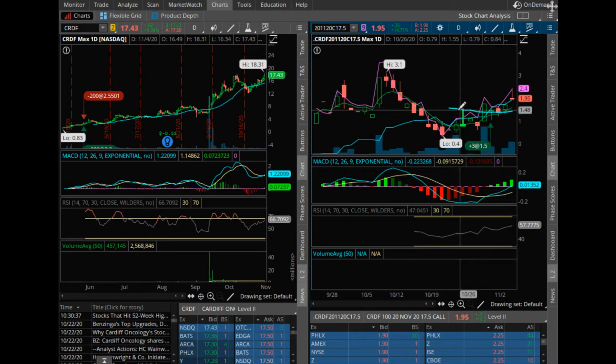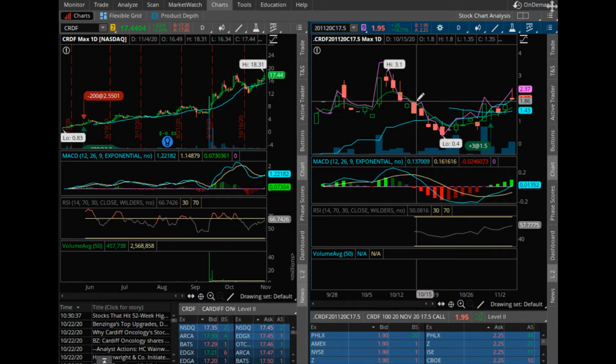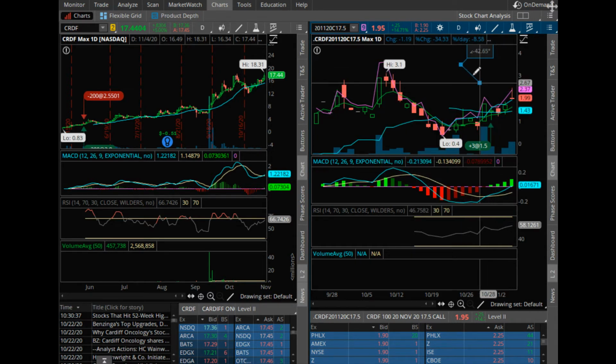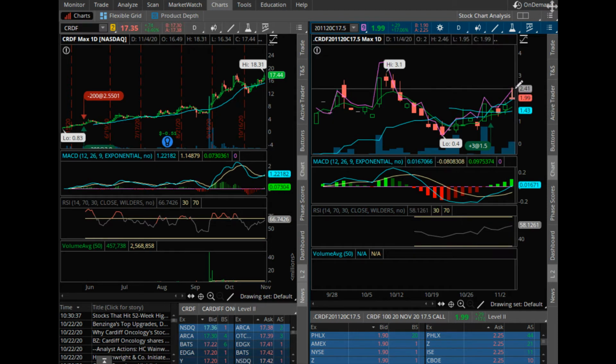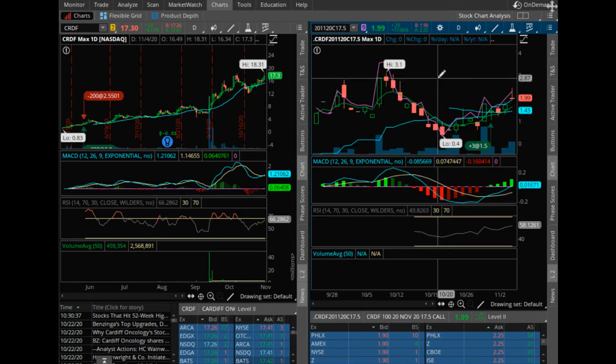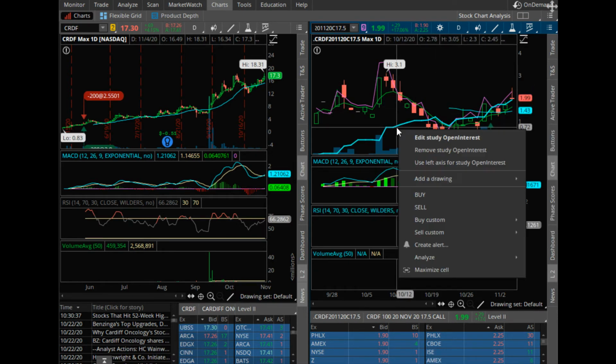And then you'll see these lines here. If you have these lines on your graph, I don't know how you have yours set up at all, but you will also have a theoretical option price. The theoretical option price is like in theory where the price could go, and we're saying 240. That's in theory. Also, I still have the 5-day exponential moving average, which is highlighted here in green. Right, so you'll see exponential moving average. All you have to do is just right click the line, so you can see what it is.